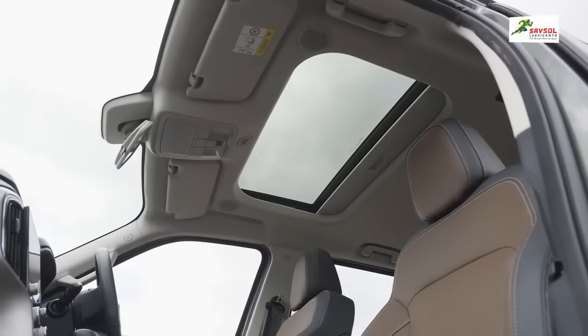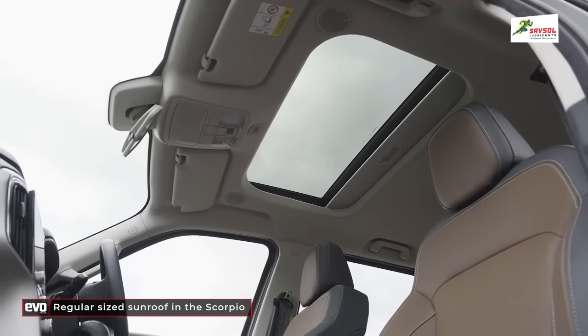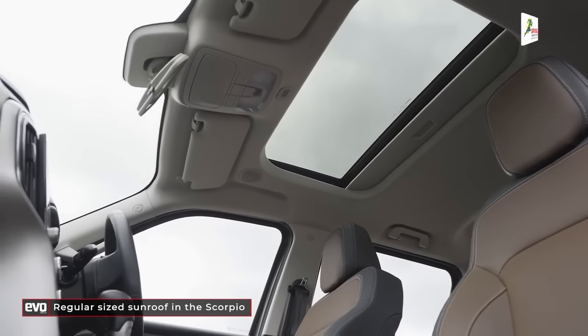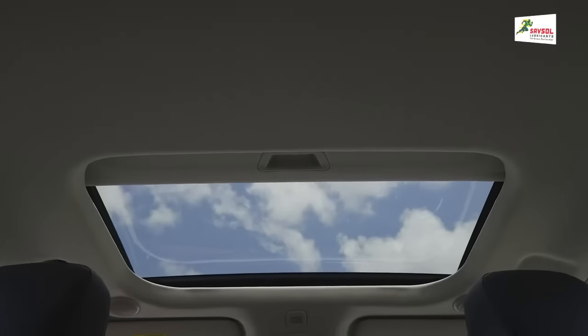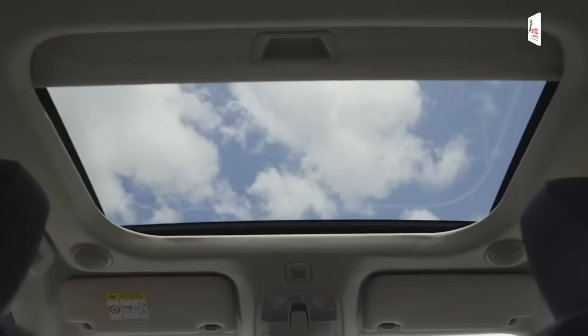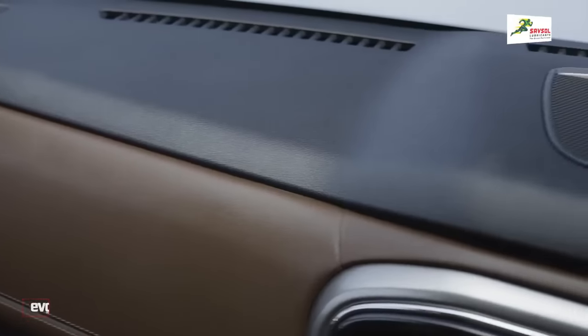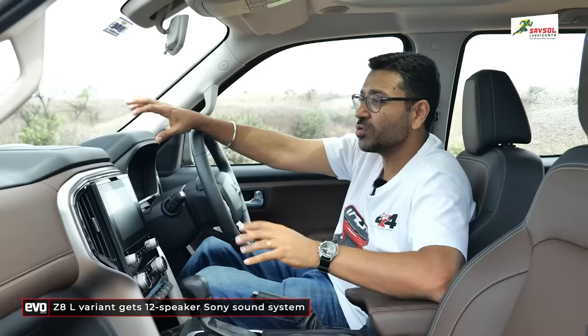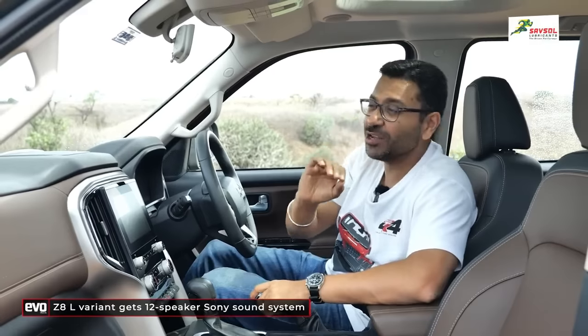The sunroof, this is not a panoramic sunroof. There was no engineering challenge to putting a panoramic sunroof, but they wanted to differentiate the Scorpio from the XUV 700. So it has a regular size sunroof, but they also say this is the widest in its class. The Sony sound system on the top end variant, this is taken straight out of the XUV 700. It's got a 12 speaker system, and I can tell you, it's really good. This is a banging sound system.